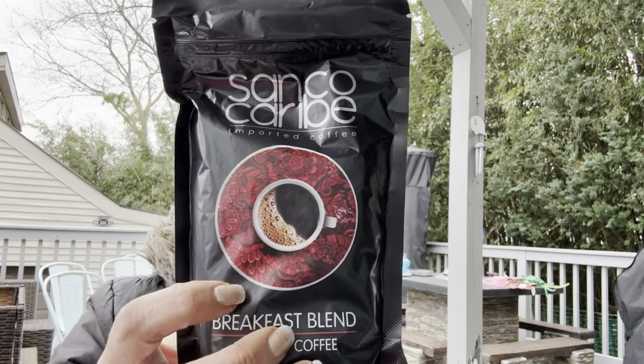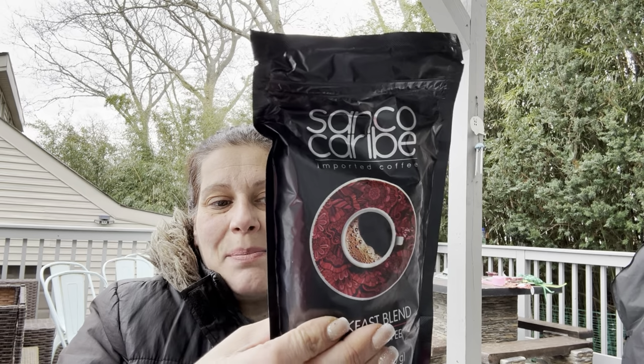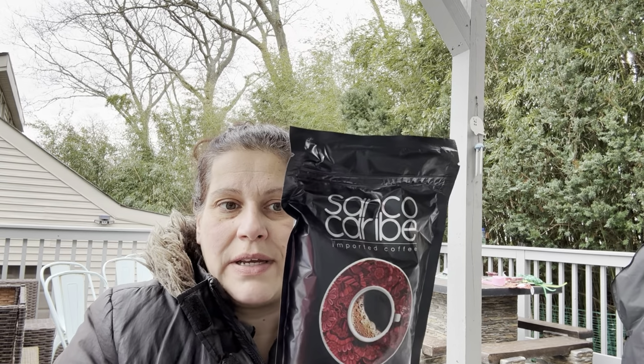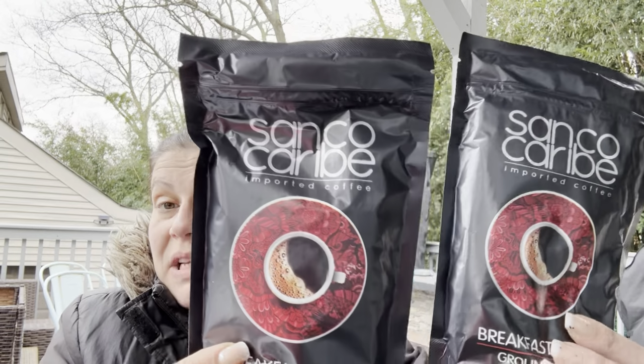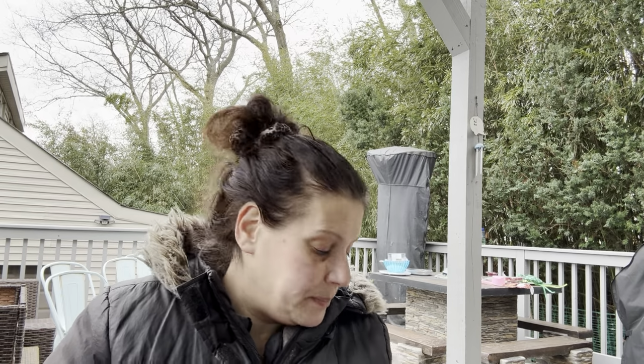Then I got 2 of these to try to save in case of an emergency if we ever run out of coffee, which rarely ever happens because we're coffee addicted. This Sanco Carabay imported coffee. It is processed and packaged in Mexico, but it doesn't say where the coffee is from, so I have no idea where the beans are from. But I got the breakfast blend. They're 6 ounce bags. They had hazelnut and French vanilla also.